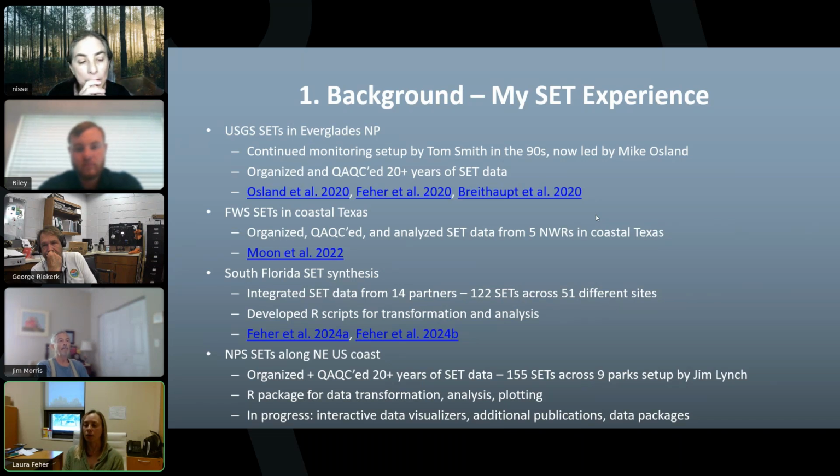Currently, since I've been with the Park Service, I've taken over reading all of, I'm sure everybody knows Jim Lynch. He retired earlier this year, and myself and another person in our network, Katie Button, have taken over reading the SETs that Jim had installed all across the Northeast, between Virginia through Maine. And so I have been working on helping Jim to somewhat organize and QA/QC over 20 years of data. And this is 155 SETs across 9 parks that he has been measuring mostly by himself for a lot of that time.